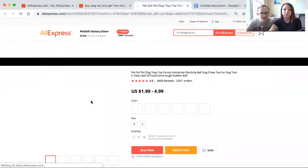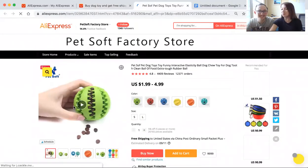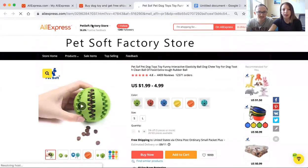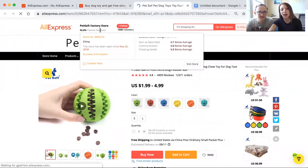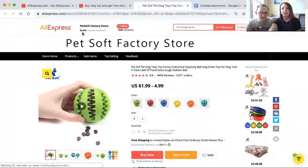What is this toy? It's some sort of food feeding toy for dogs. Okay. And so I'm going to look at a few things here. The first thing I'm going to look at is the positive feedback score of the supplier. So this supplier has a 96.8% feedback score, which I would say is just okay. Pretty good, not great. I prefer to work with suppliers that have a 98 or a 99.